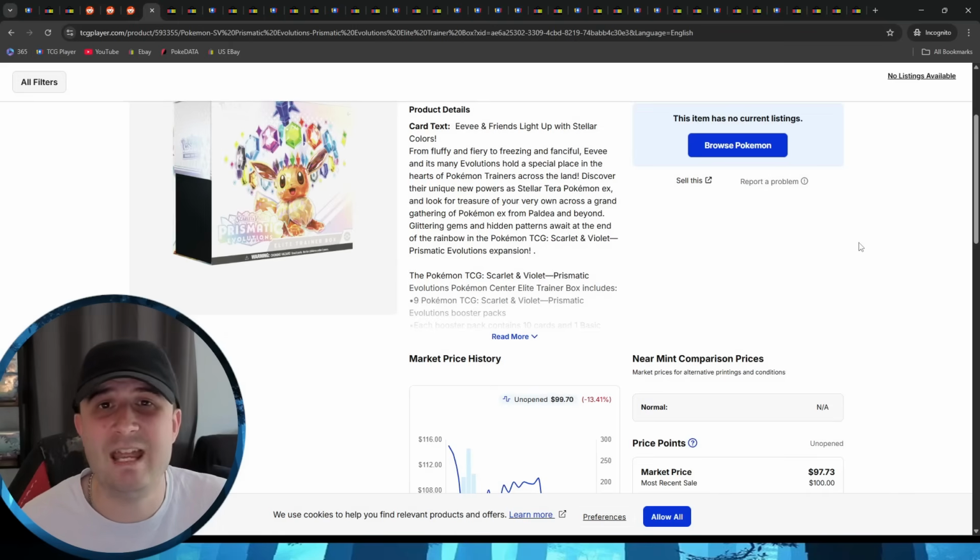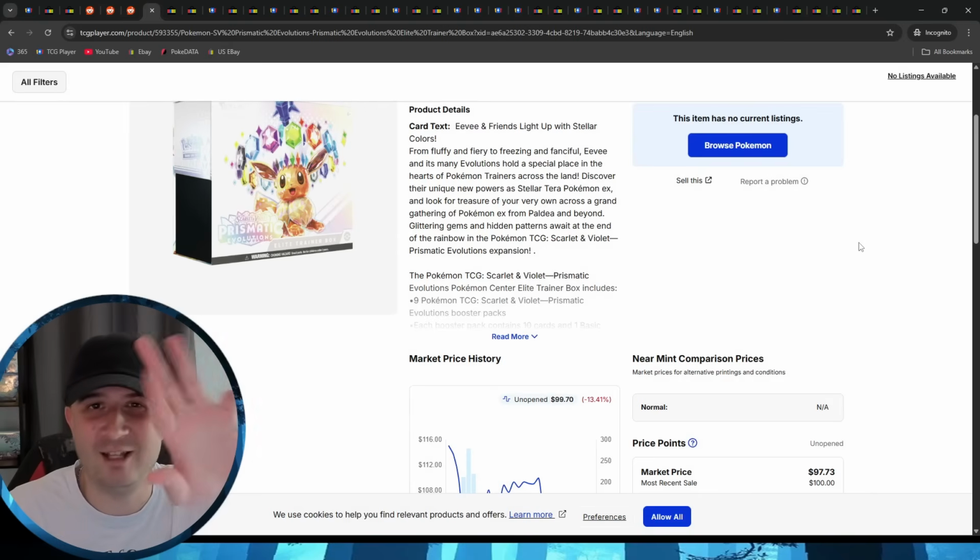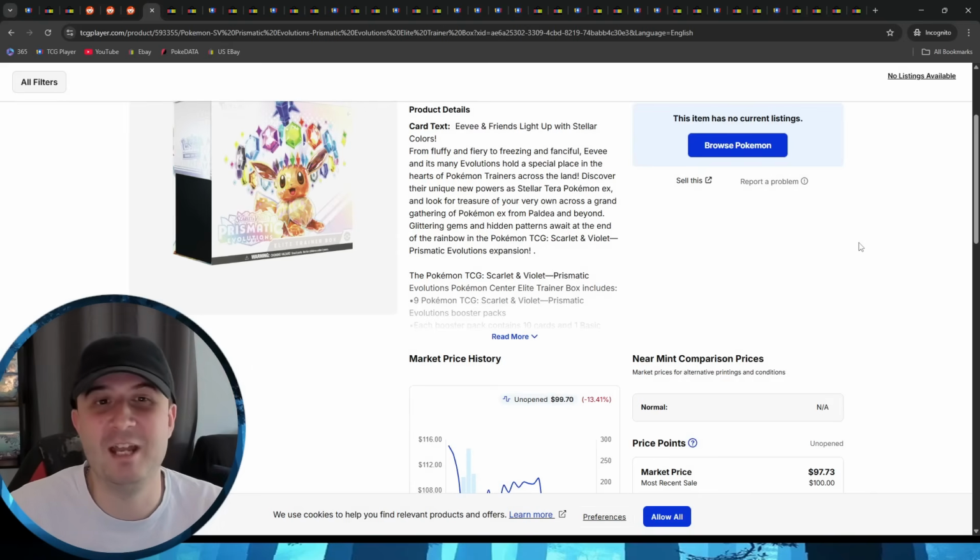Prismatic Evolutions is one of the top 2 sets. It's right up there with Destined Rivals, in my opinion, and 151, and Paldean Fates. Okay, they're all up there. Okay, top 4 sets. I just named them all. There you go. I'm not going to say them again. But Prismatic is right up there. It's going to do fantastic long term.